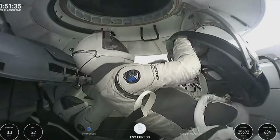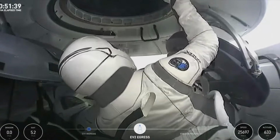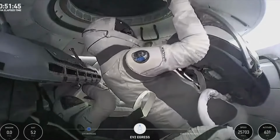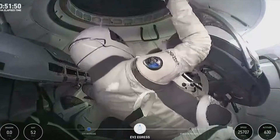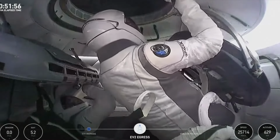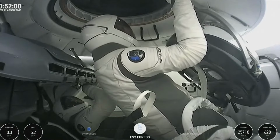That might be best reseated with hatch closure. SpaceX copies. Can you repeat the location? After EVA complete. Between 19 and 18. All right, copy. I'll track that and ask again when you're ingress. Copy. EV2 is proceeding with egress.